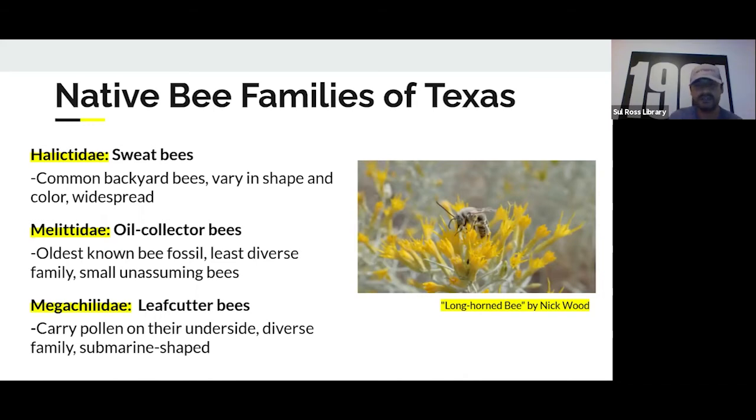Melittidae are your oil collectors. I'm not going to talk too much about these guys, but just to know, the oldest known bee fossil is a Melittidae type of bee, the least diverse family. And from our research, they basically say that these are small, unassuming bees, so these bees don't get the love. Maybe the bumblebees do.